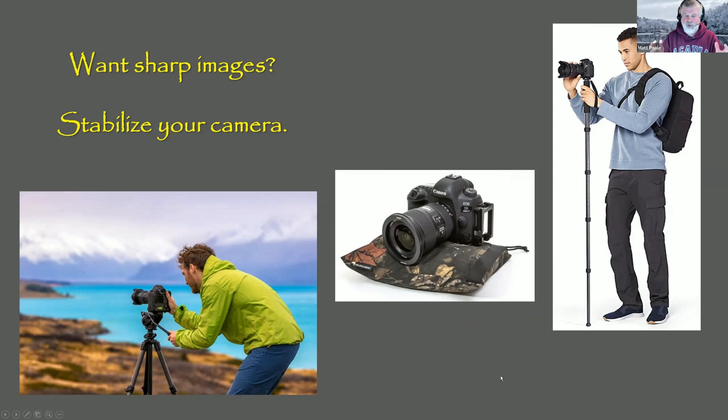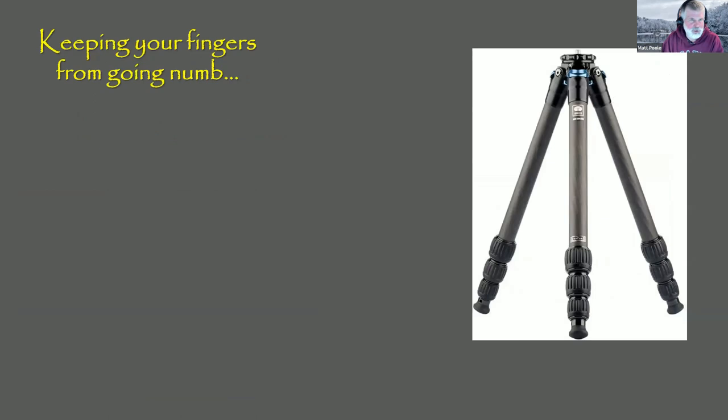Each of these devices, and there are many others, are a means to get the camera out of your hand at the time the shutter opens and closes and the image sensor records the image. That's a great goal. Doesn't matter what kind of camera you're using. So let's just talk for a moment about tripods.